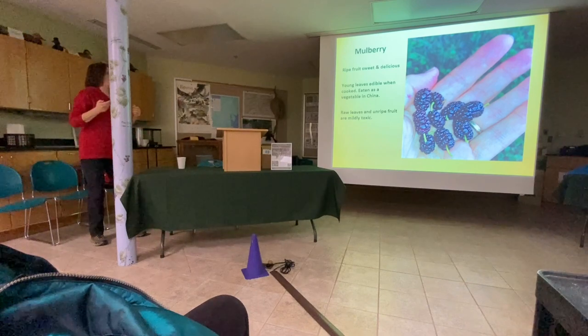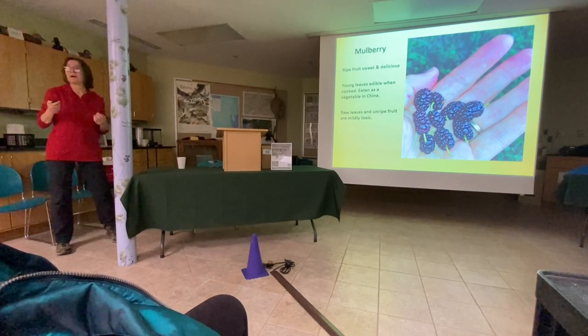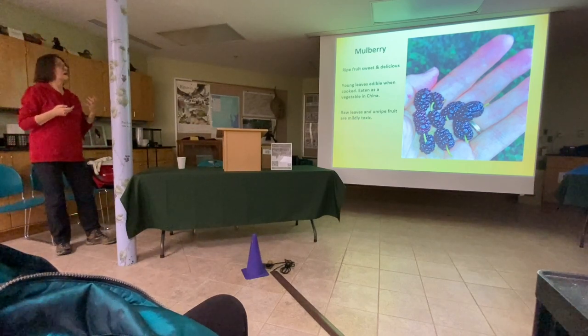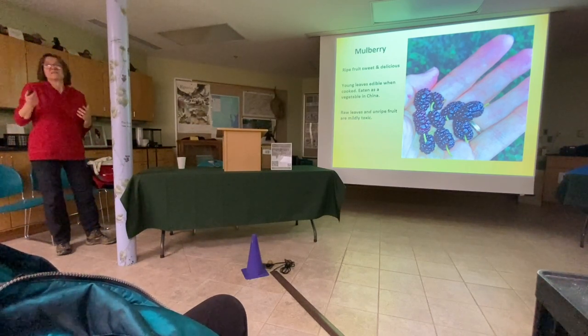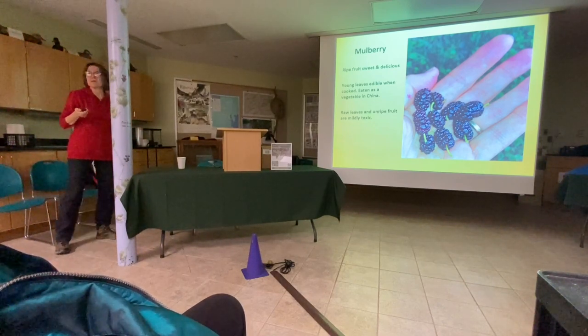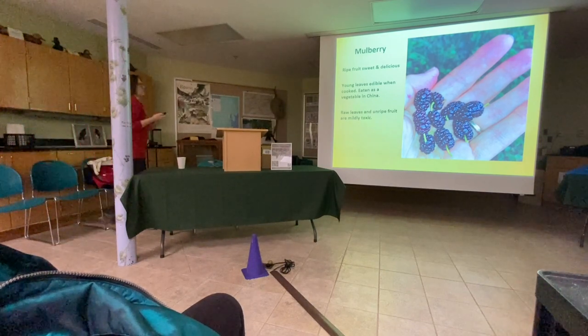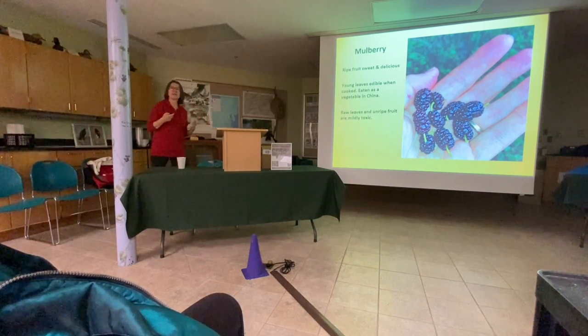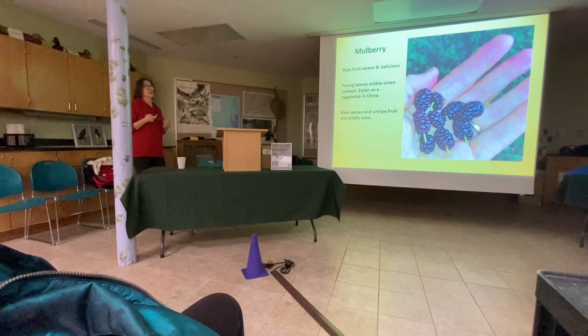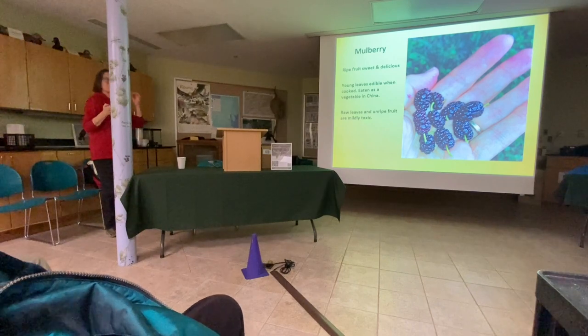You don't want to eat raw leaves, but cooked leaves are popular in some countries, especially China, cooked mulberry leaves. They eat it as a vegetable. You don't want to eat the raw leaves or the unripe, green fruit. There are reports, and I'm not sure how accurate it is, but a lot of sources say that green mulberries are hallucinogenic. Don't ask me, I don't know, but just don't ever eat green mulberries. Make sure they're soft and juicy.